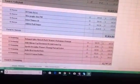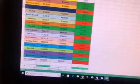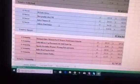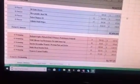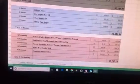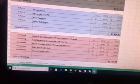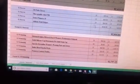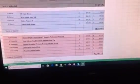Girls soccer was approved for $2,800. They were up for jerseys this year, so a bulk of their costs came from jerseys. As you can see, $2,000 was just in jerseys, and so really it's a little over. Most of their budget this year was jerseys and uniforms. A field striper, however, was approved as well for the girls soccer team.